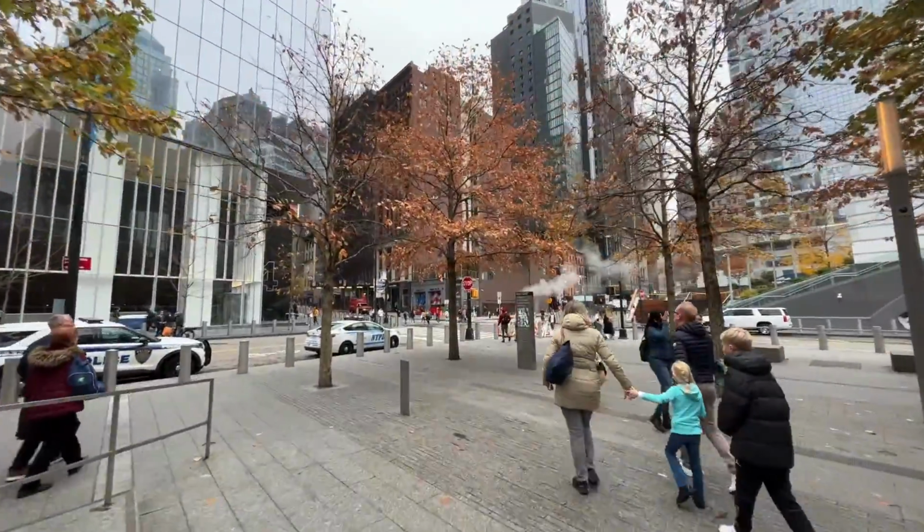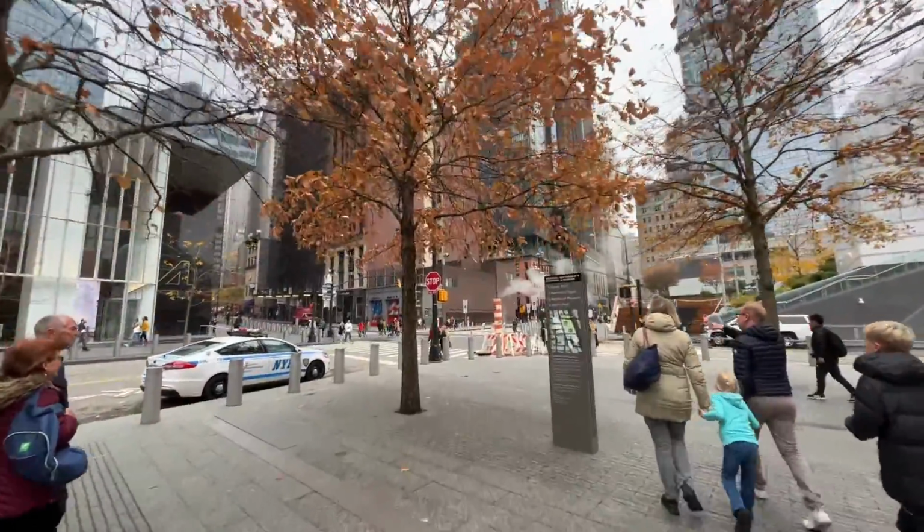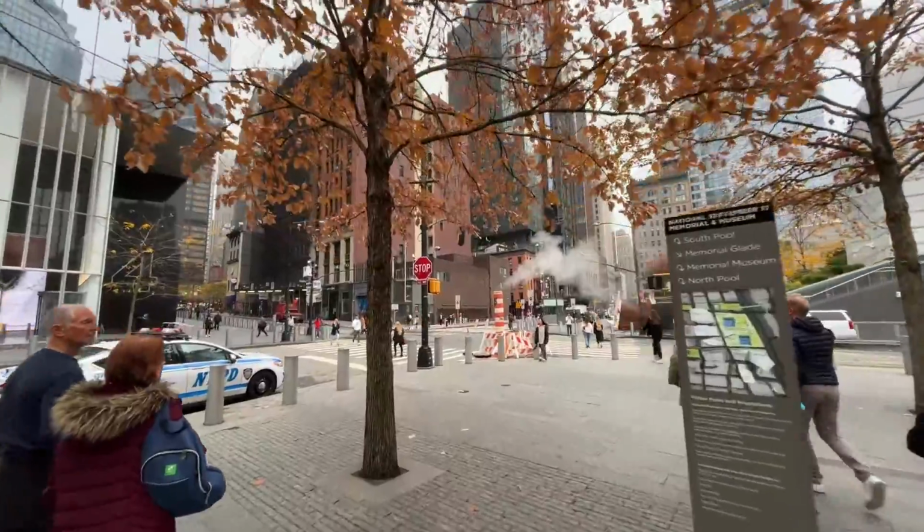It is beautiful down here. Thank God it didn't rain today, and it's not as windy as I had expected it to be. So it's definitely nice here.